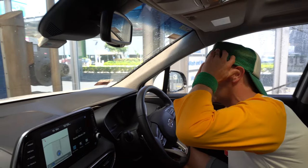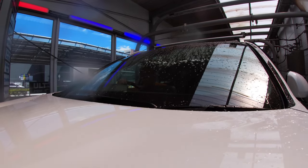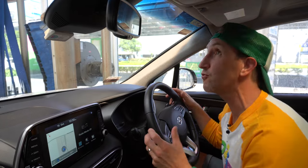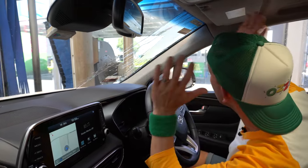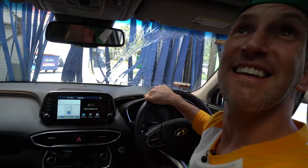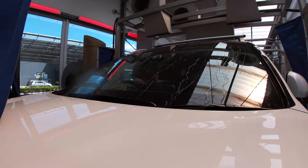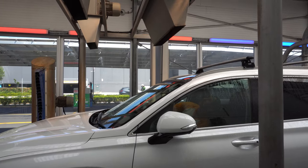Now, what are these things? This is the blowers. Remember we walked through and we saw the blowers before? So this is gonna blow all those water droplets. Look, it's blowing the droplets off the car and drying it. It's like a big hair dryer. Look, it's blowing all the water off the roof. Oh, this is cool. This is amazing. Best ever. There's still so much water on the car.